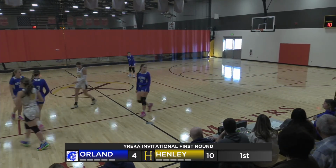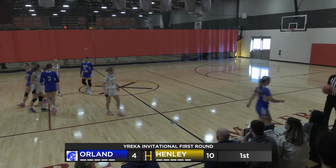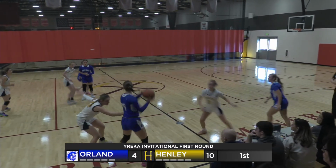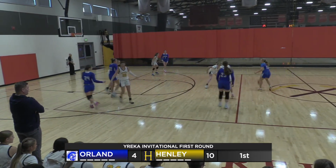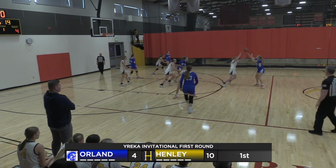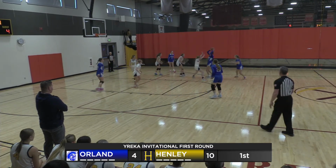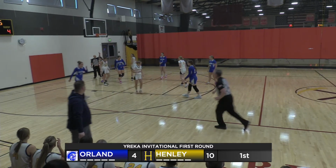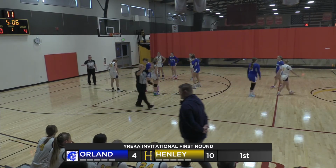Dottie Davis in transition for Orland. It's tapped out of bounds. Get it into Halsey. Back to Kramer. Guarded by Bailey Ladner. Rowe. Hands it to Davis. Rowe driving into the paint. Fouled on the shot. And Liliana Rowe will head to the free throw line.